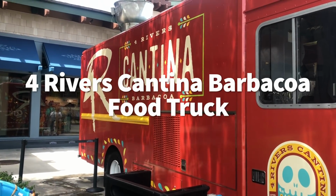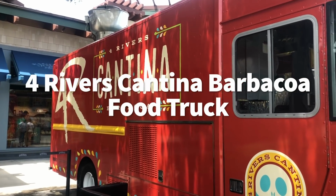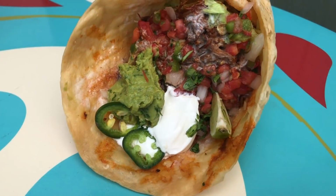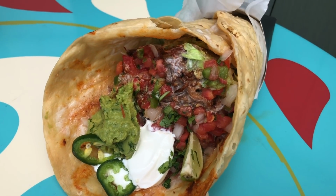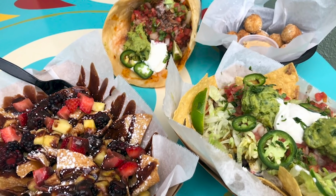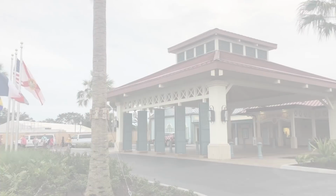The Four Rivers food truck is now over there in Disney Springs. So if you love Four Rivers, this is very popular with Orlando locals, and you can go and grab your food truck eats. This is kind of a Mexican spin on their typical barbecue. So good one to try out if you like any of that stuff.